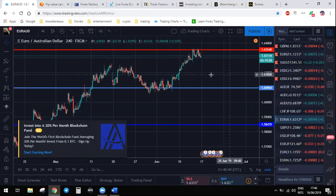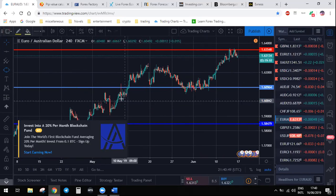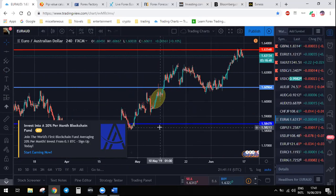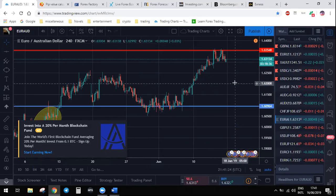Because I usually wait for patterns like this. Just draw the circle. I usually use these as confirmation to enter, with some consolidation. So when I see at least four green candles, and I wait for the fifth one to develop, I usually enter just above the fifth one, and usually take the pips off of that.